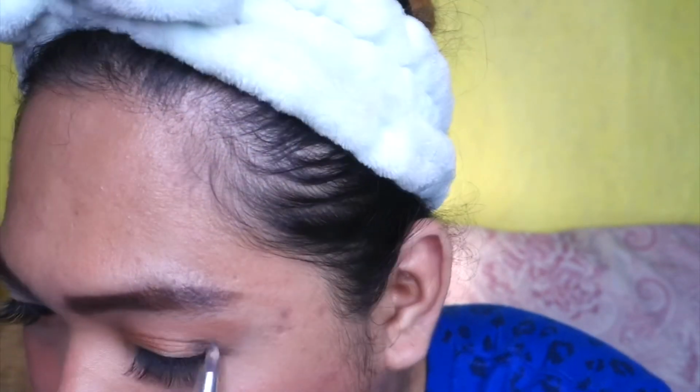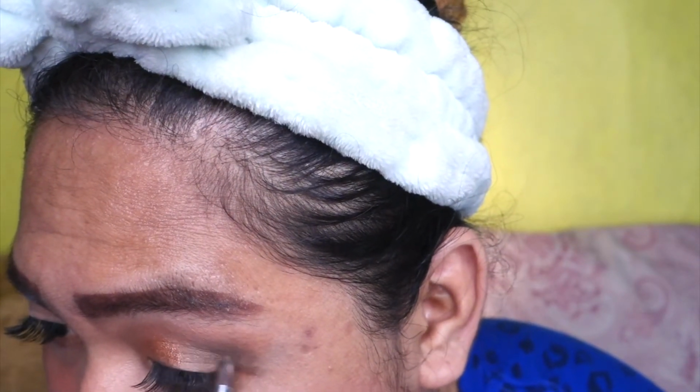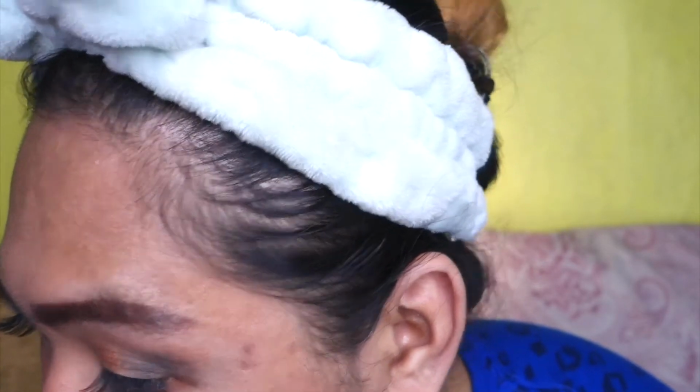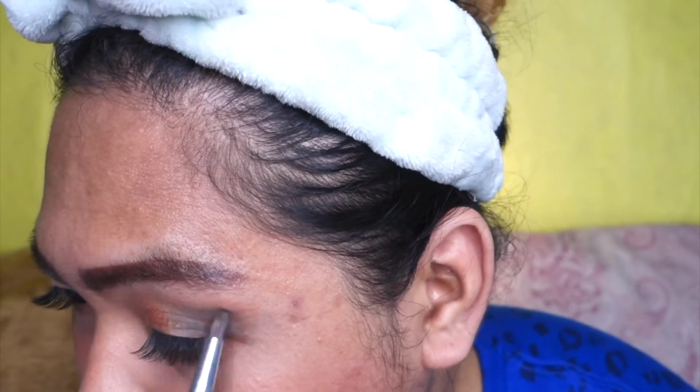Alright, using this pointed brush, we're gonna use this for the matte black. We're gonna put a depth transition effect. This will be on the side. Let's add a little more and then we're good on the depth effects.